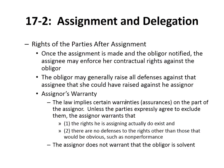The assignor's warranty: when an assignor makes an assignment, the law implies certain warranties or assurances on the part of the assignor. Unless the parties expressly agree to exclude them, the assignor warrants the following. The rights he is assigning actually do exist, and there are no defenses to the rights other than those that would be obvious, such as non-performance.